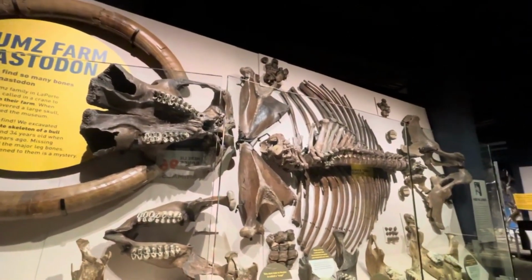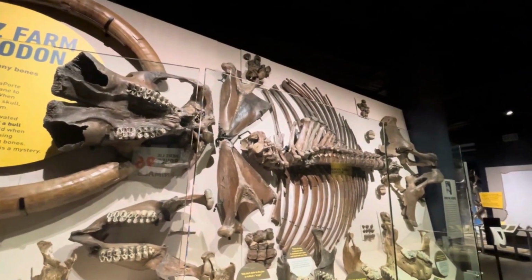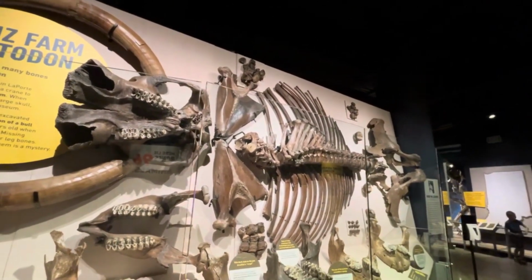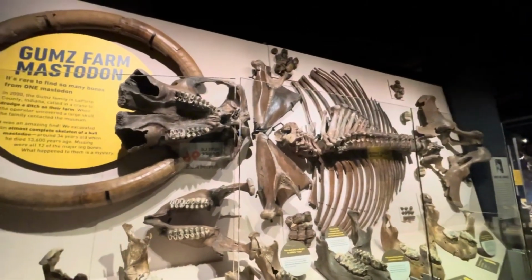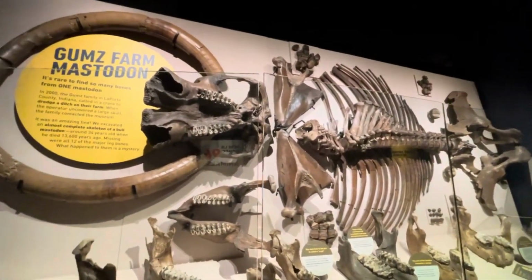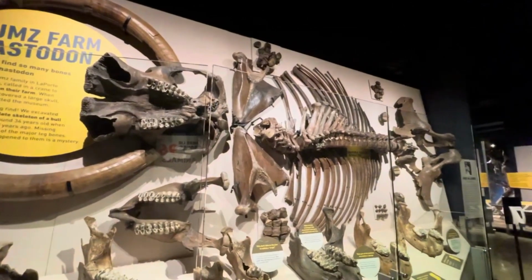So I'm going to take it this came from almost the whole entire mastodon, right? So the only thing missing was all 12 major leg bones. Right. Oh, wow. What happened to them is a mystery.